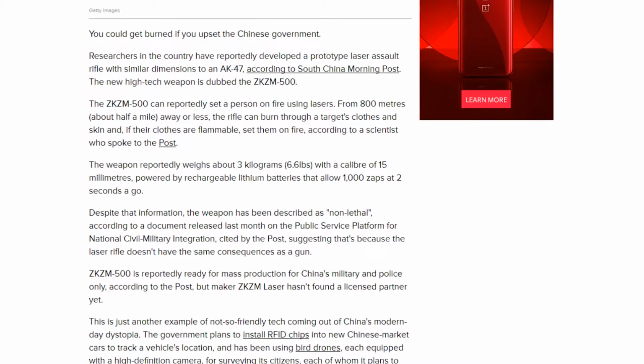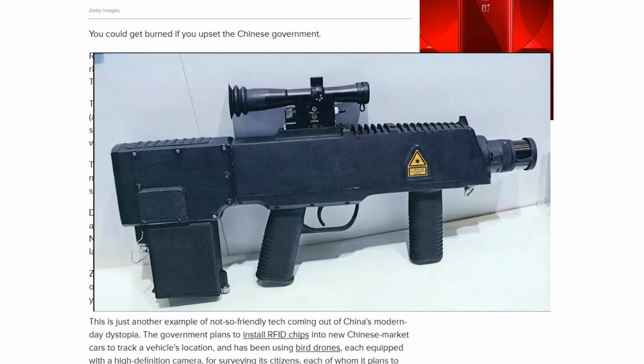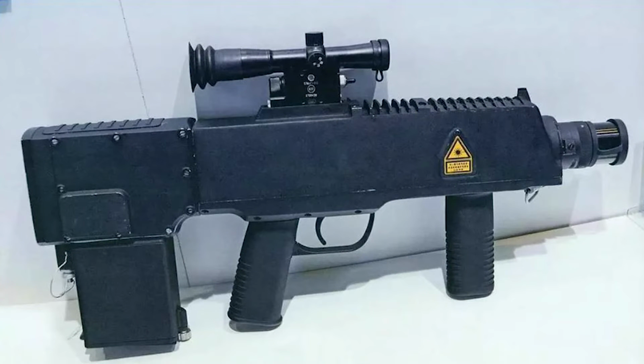Researchers in the country have reportedly developed a prototype laser assault rifle with similar dimensions to an AK-47. According to the South China Morning Post, the new high-tech weapon is dubbed the ZKZM-500. The ZKZM-500 can reportedly set a person on fire using lasers. The rifle can burn through a target's clothes and skin, and if their clothes are flammable, set them on fire, according to a scientist who spoke to the Post.